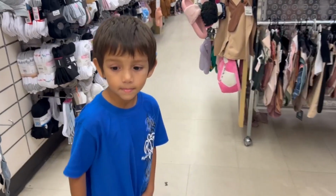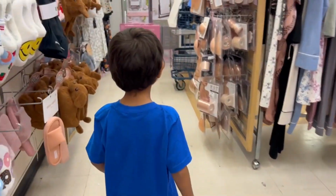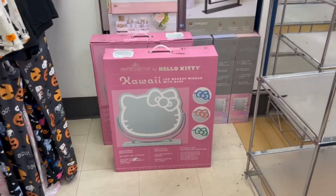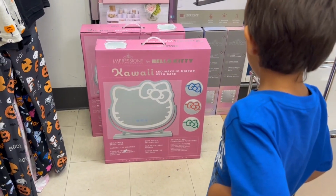Rex spotted something Hello Kitty, so he's gonna go show me. Go. Yeah. Where is it? They are awards. Oh my gosh. Look. That's so pretty. A toy, Mom. Yeah, that was a good find, Rex.